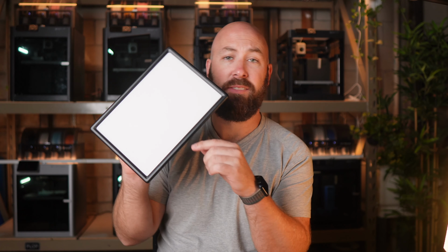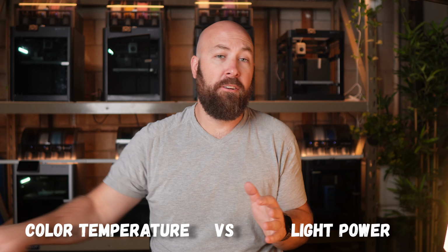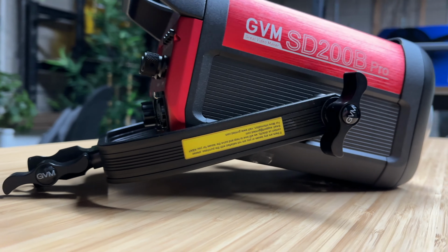For a long time, I just used these LED lights I got off of Amazon. What I didn't understand when starting out was color temperature versus light power. I thought that if the light said it could do 5600K, that the light would look the same whether coming from this $45 light or a $300 studio light. Which, yes, I know begs the question, then why is one light 45 and another is 300? Fair question, and I just didn't ask myself that at the time.